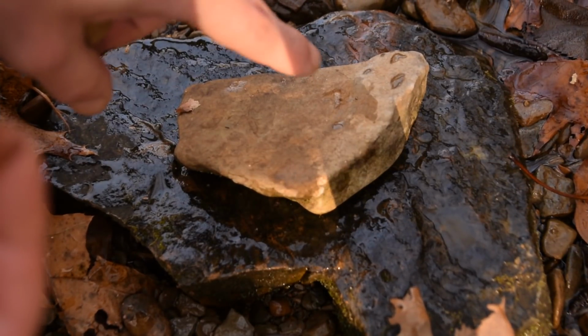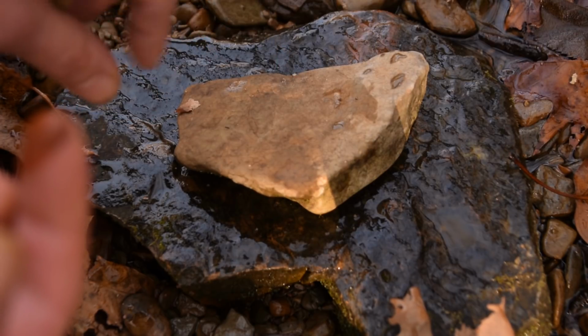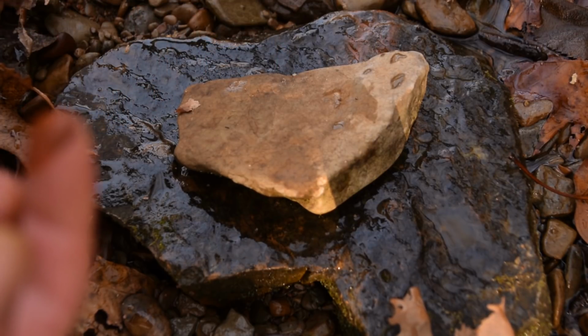Okay, right here we have this somewhat flat yellow rock, and we're going to paint this one up with some of the reds because the contrast is going to look awesome.